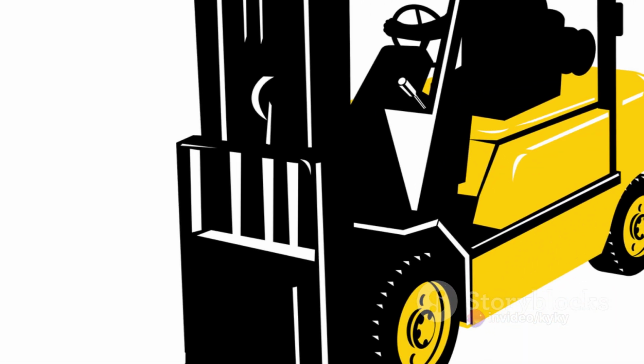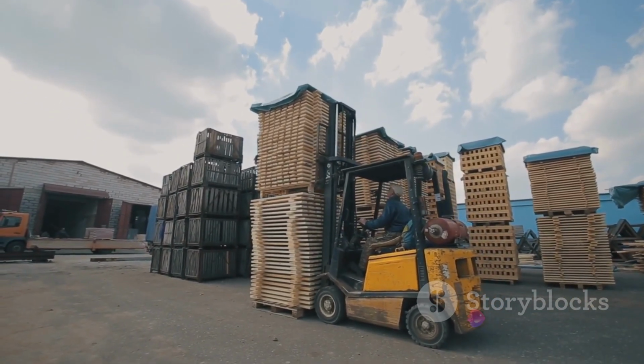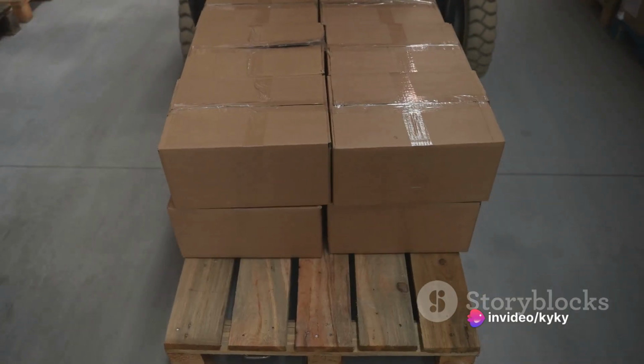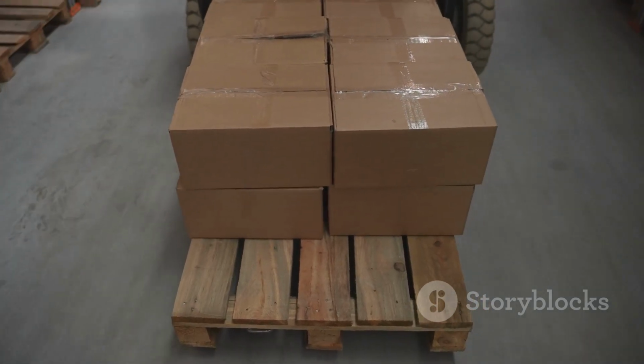This workhorse of the woodworking industry is designed to lift and transport heavy loads of wood from one place to another, reducing the effort and risk involved in manual labor. Forklifts come in various sizes and capacities, from small indoor models for moving pallets of wood to larger outdoor versions capable of handling massive logs.